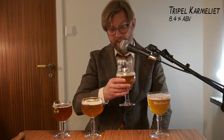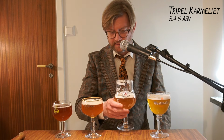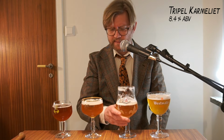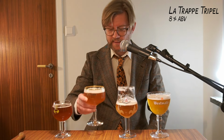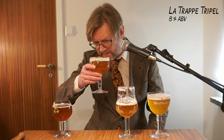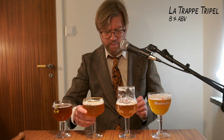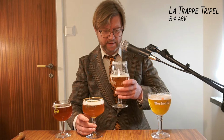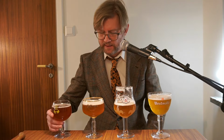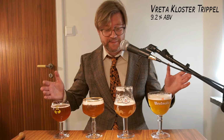Karmeliet. Yeah, back to the wheat beer again. More lemon and not as much flowers. I don't get much of that white grape aroma anymore. La Trappe. Maybe the most subdued of the aromas. Let me go back to Westmalle. Don't get much aroma. It's like the Karmeliet, but less. Yeah, almost no aroma. And Vreta Kloster. Cherries. So pretty different so far.